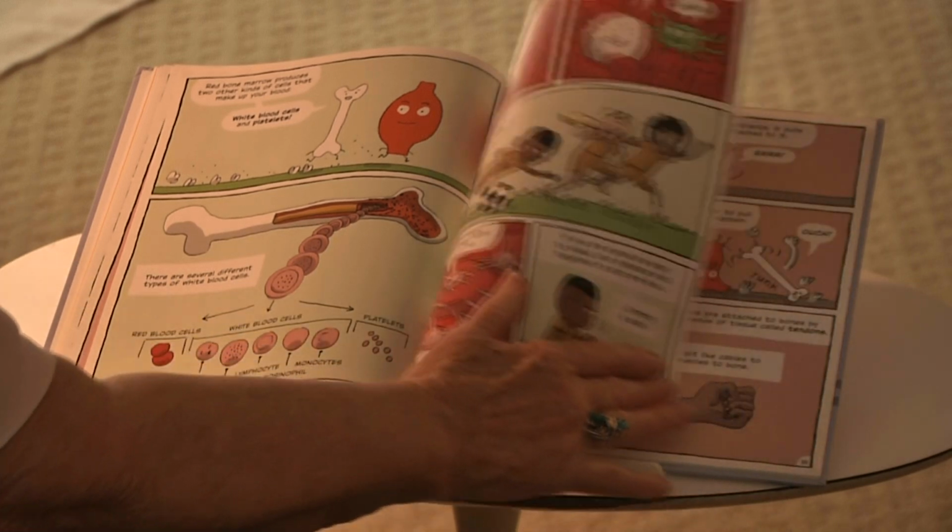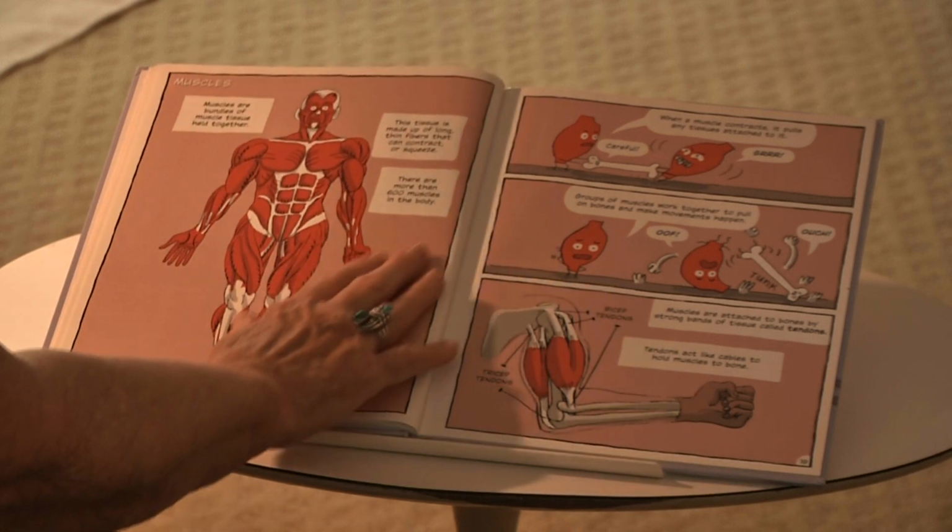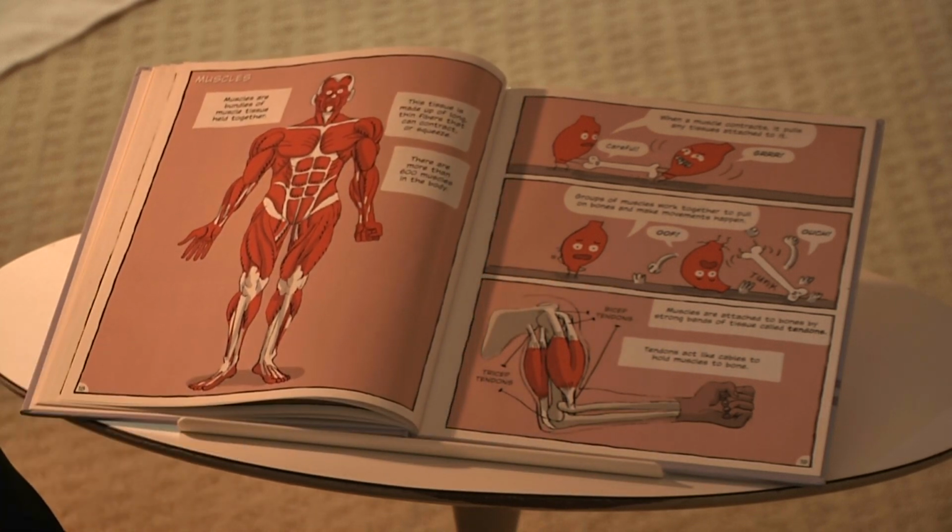All those scabs that Grandpa has are blood platelets. I didn't know that.